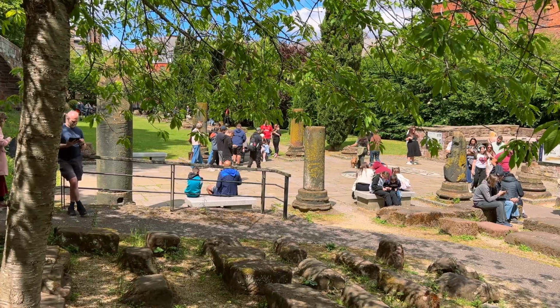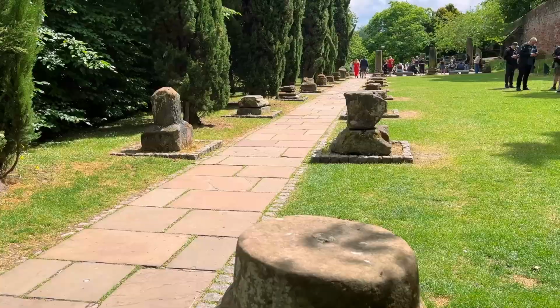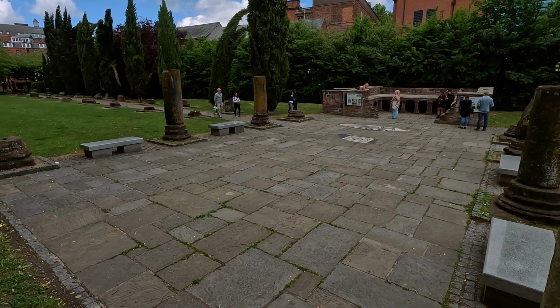Although these are called the Roman Gardens, they were actually laid out in 1949 as a place where they could display the Roman fragments that had been discovered around Chester. The many columns and pedestals you see come from the Roman fortress Deva Victrix. These pieces were unearthed from various locations around Chester, now reunited in this beautiful garden.